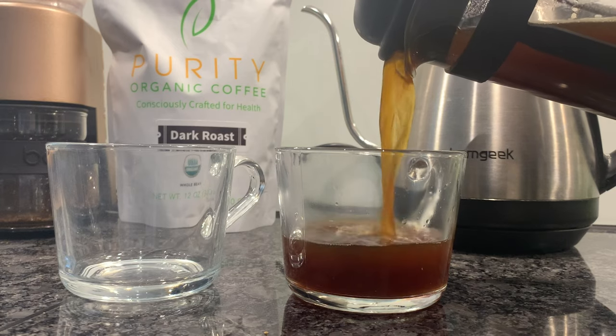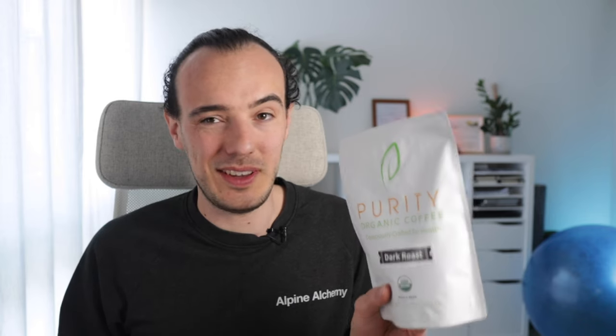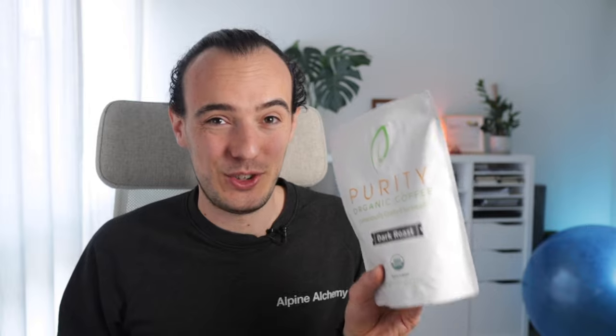The Purity Dark Roast, I don't like it really as a black coffee, but I love it as a biohacking blend. It's a dark roast, so it comes through pretty strong in a biohacking blend with butter and coconut oil. And I feel you really get that classic Italian cappuccino taste with it in a biohacking coffee. So for this, if you love a strong biohacking coffee, this is a great choice.